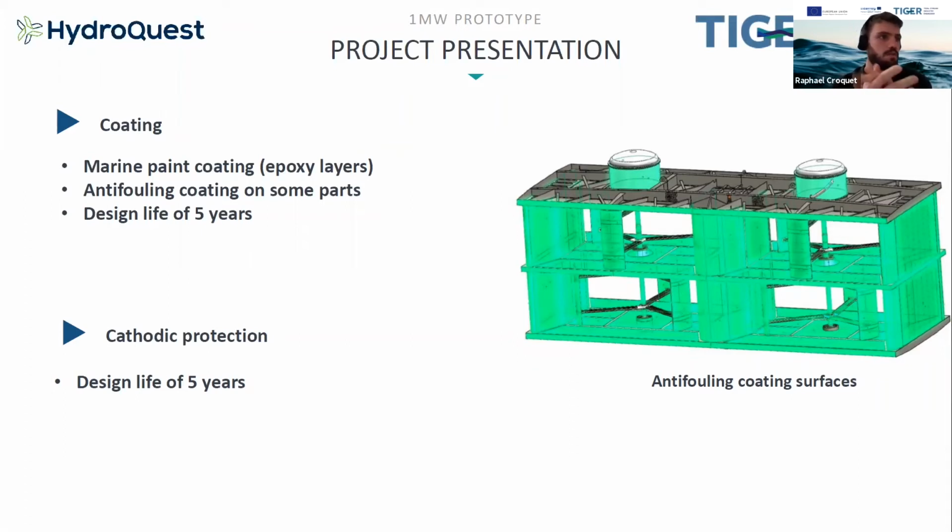So that's the point for this one. We have a coating on all the ducted structure, which is an anti-corrosion coating. We also have an anti-fouling coating on quite a lot of parts for this first device. You see in green all the surfaces where we decided to put anti-fouling. We also ensure corrosion resistance by adding some cathodic protection. These are aluminum anodes we put on some parts of the device.